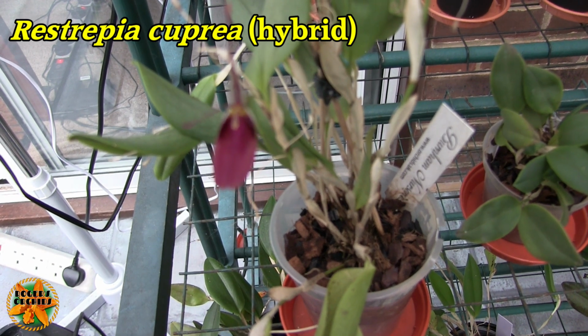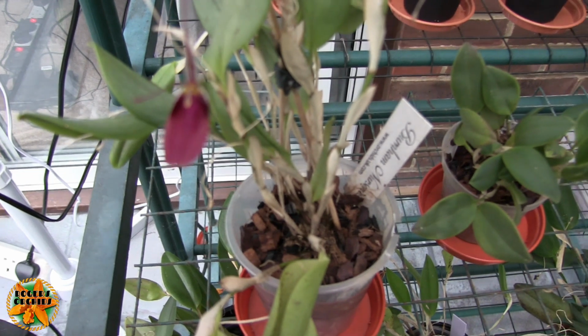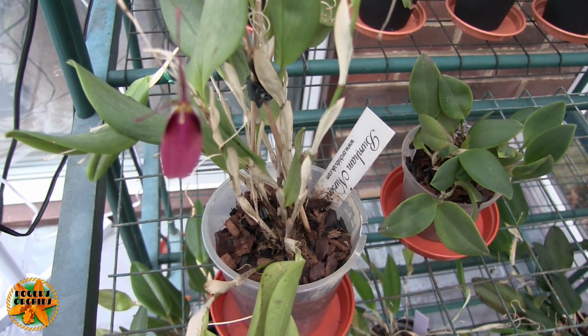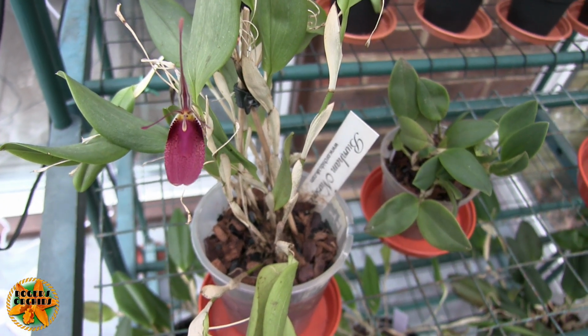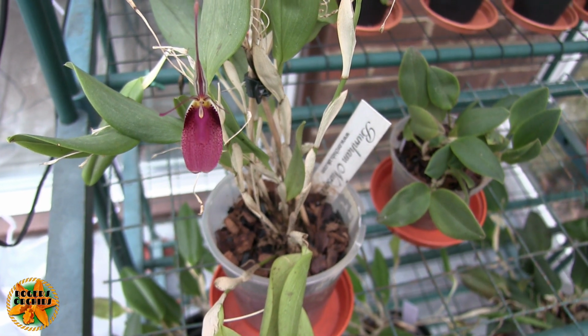So I'm trying to rest my hand on the shelf so that I can keep the camera stiller. Oh. I'm bent over, that's the problem. I should be stood up. I'm going to hurt my back. Anyway, that's that one as well.